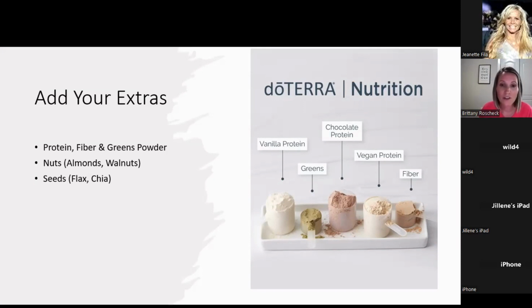Another thing you can add in to really boost the nutrition of it is a greens powder. That's going to give you a really wide variety, as opposed to just your one spinach or your mixed greens or something. You're going to get a wider variety with adding in a powder, if that makes sense. Another thing that I love to add in is nuts.